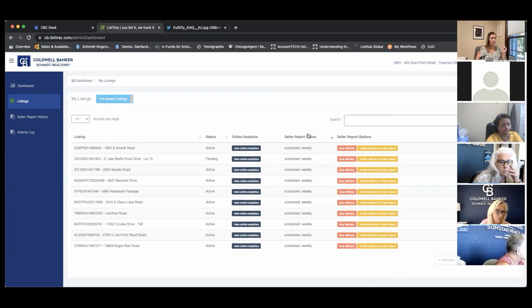So I toggled by clicking on the option here. Anything with they're kind of grayed out. Don't know if you can see them, but anything with an arrow will give you the sort opportunity. So you can sort by the listing, the status, or the seller report status.